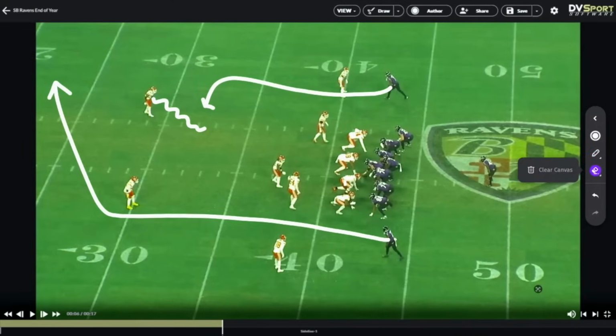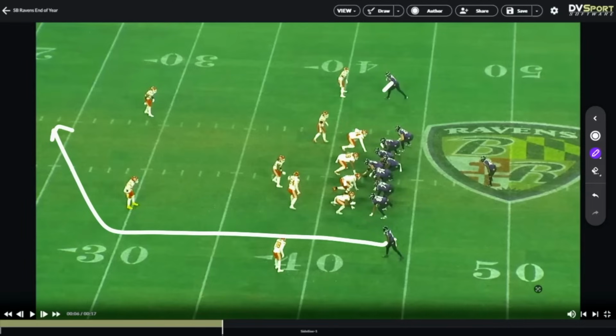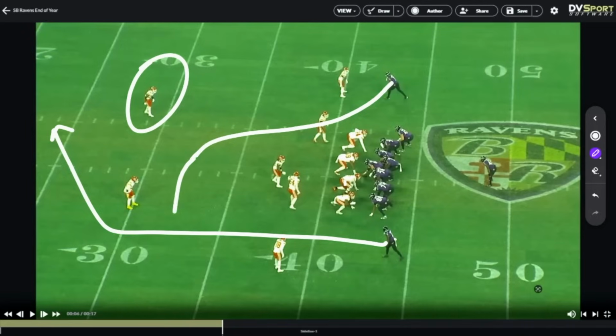But a couple things right here. To me, the way that I always like to run this post over is I want this over to get past any front side safety as quickly as he possibly can. So it's a front side safety or a middle safety. I want him to get to the other side so that guy can't really be a factor.